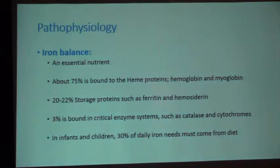Very few words about the pathophysiology: we have a lot of mechanisms controlling iron absorption, but iron excretion is almost negligible. Usually, how do we get rid of iron? Only through the shedding of the mucosa. So we cannot lose iron. Mainly the physiology of iron depends on the way we absorb iron.